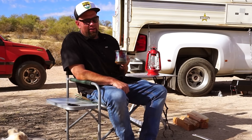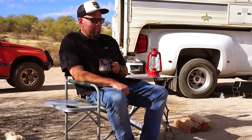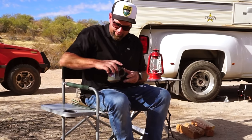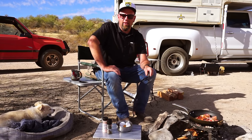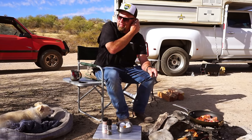I'm camping here south of Wickenburg, Arizona. In fact, I was here last video, but I'm just still here. I just really enjoy it and decided to stay here a few more days. We're going to end up, after breakfast, taking the Geo Tracker out on some 4x4 trails out here.